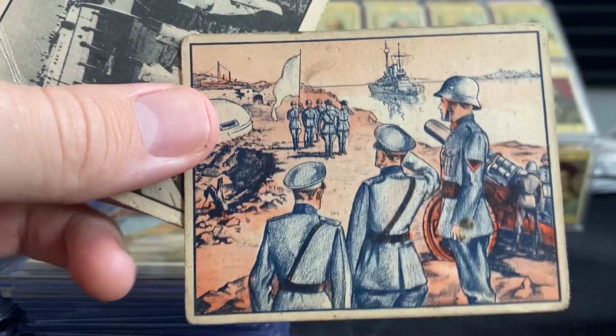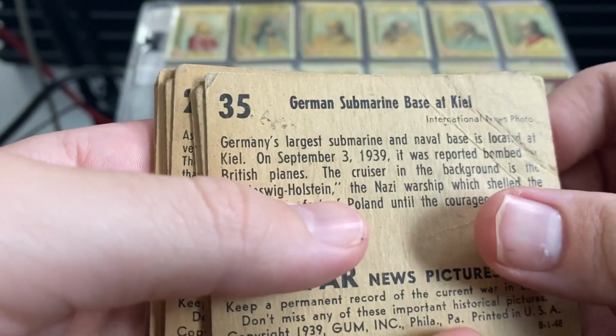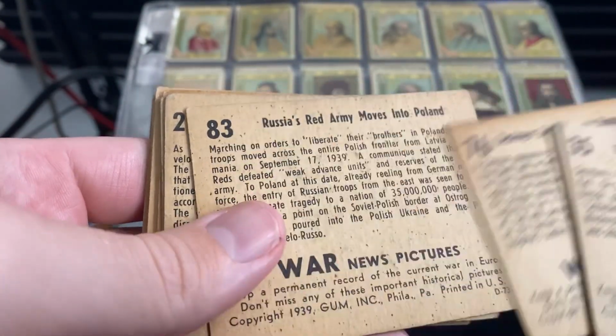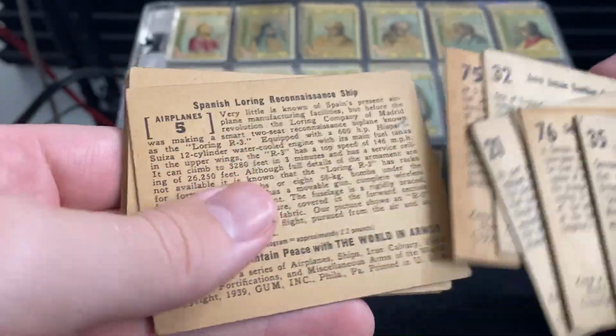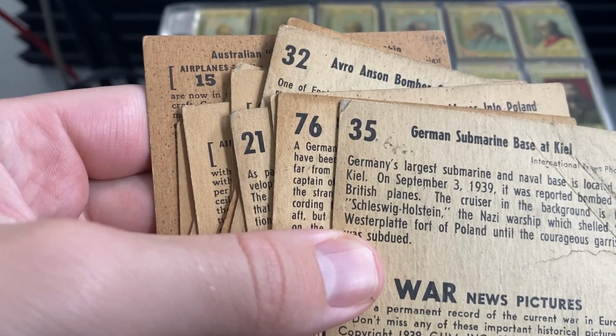The colors are actually coming across pretty well in this video, it looks like, for some of these. But German submarines, Peninsula, U-boats, Russia exploding. So I've got to research these a little more. But nice little lot pickup over there.